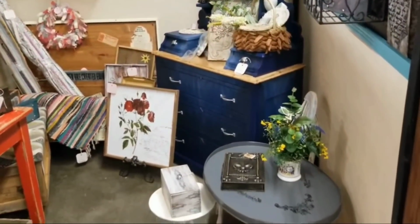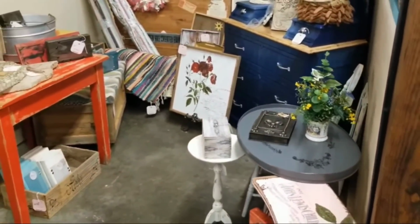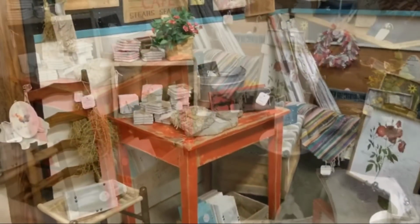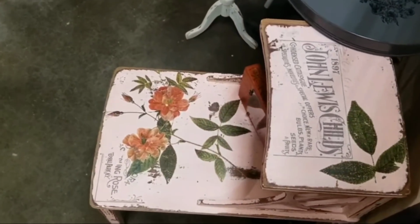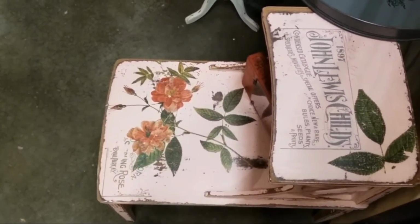Here's a repurposed dresser. End table. It's been painted. Some of them have a distressed look. This is actually, I think, a decoupaged photo print on there. Looks like an old print.